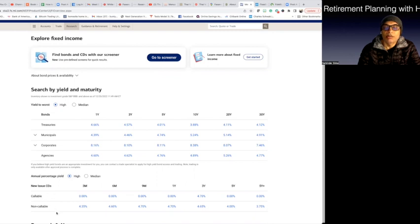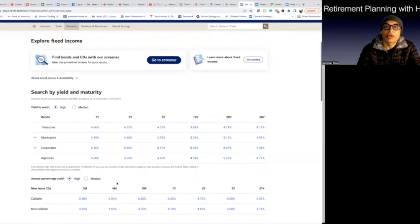The difference between callable and non-callable is that if you see a higher interest in a callable than non-callable, that is because if the interest rate drops drastically, the issuer has a right to call and give you back your money without continuing with the CD. So there's a risk of loss of long-term interest if you're going for a long-term callable. So never go for a long-term callable. If we are looking to lock in an interest, then you should go for non-callable CDs.